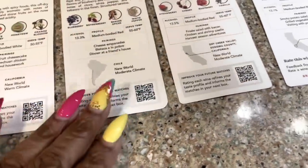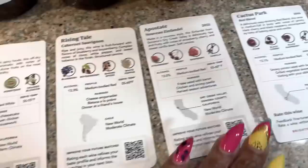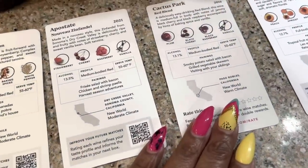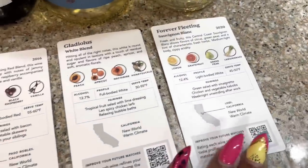So as you can see, this one is from Chile. This one is from California. This one is from Chile. This one is from California. This one is also from California. This one is from New World, California. And this one is from Lodi.